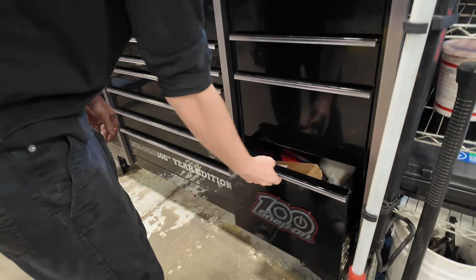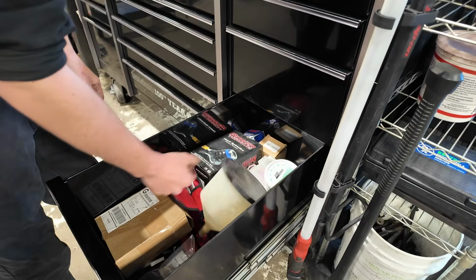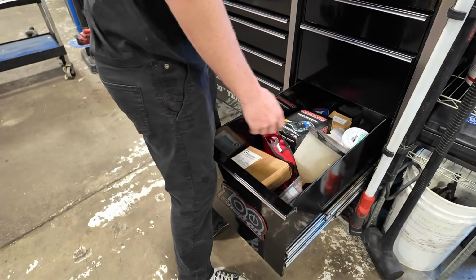And then this drawer is just kind of a junk drawer. Okay. So I got my coolant funnel in here. I've got some parts for my truck. I've got an oil pump for that Mustang. There's nothing really special in there.